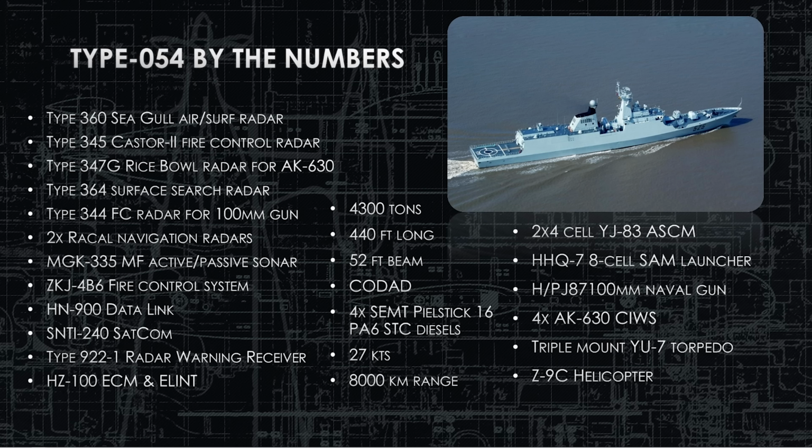That's not always the case, but that's what they're prepared for here. And you could call it a limitation if it's just one at a time. The Type 344 radar is for the 100 millimeter gun on the bow. And they have surface search radar, the 364. We're going to go over all these in detail, like I said. Bullnose sonar system. The data links and SATCOMs all are connected together. And with the Type 92 radar warning receiver and the HC-100.